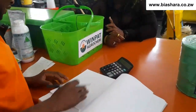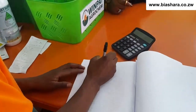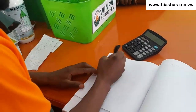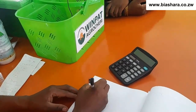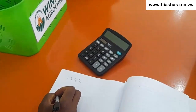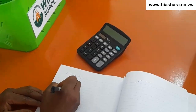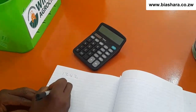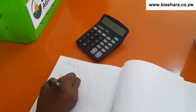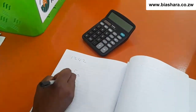So the bill at the shop comes to 1,242, right? Okay. Then for all the chemicals we need for my insecticides, we need Belt, Nemesis, Metalax, Blast Super, Coragen, Gel, Stuart and Hurricane.